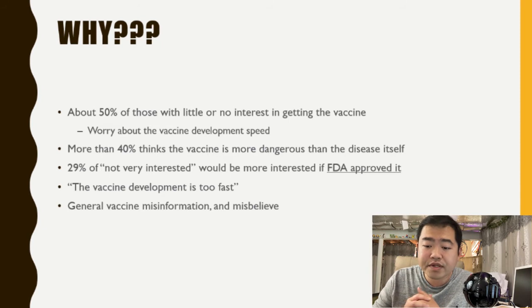More than 40% think the vaccine is more dangerous than the disease itself. So it is potentially a general misbelief about the vaccine that could be causing this type of reasoning. And 29% of the not very interested people said they would be more interested if the FDA approved it. Now, the fact is that the FDA approves every vaccine in the US market. So that is a message that perhaps a lot of people are not aware of.